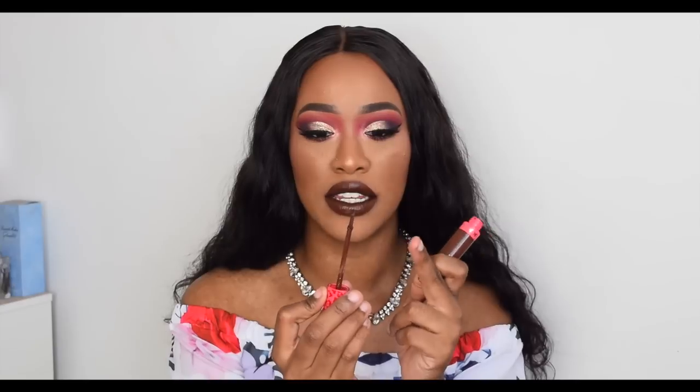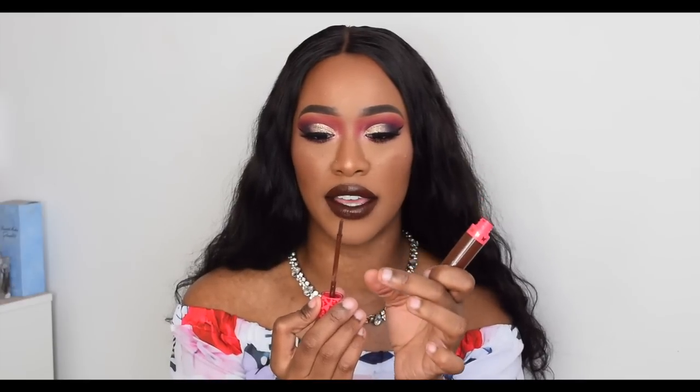I know I already told you about the formula, but as soon as I opened it, I remembered I absolutely love the applicator. It's got a double flat side, so both sides are flat, and then it's obviously a doe foot, but the flat side helps apply so much product so quickly, especially because I have big lips. It is quite a task to usually get the usual doe foot applicators, like 10 swipes to get my lips filled out, but this literally, as you would have seen, one swipe and it covers my whole lips.